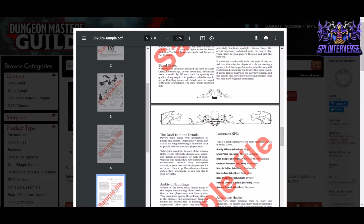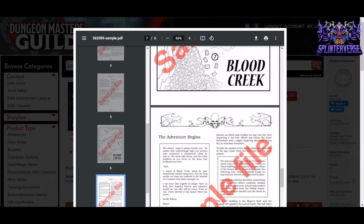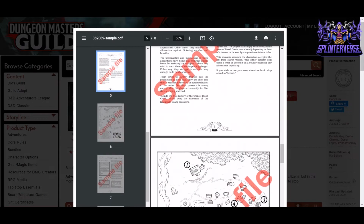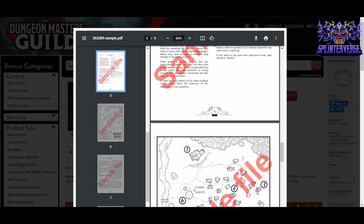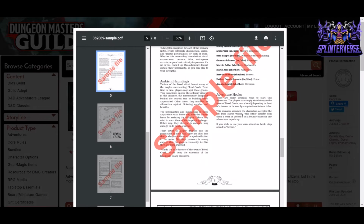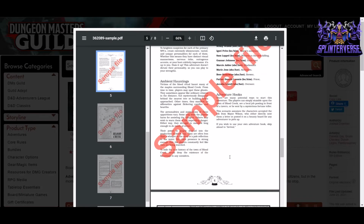I like this, it's very old school style. I really like the template that they're using here. Got the flavor text in here for your adventure. Got a nice map of the little town. A lot you can do with those. Even after you finish your adventure, you can have other adventures in that town, especially since you've got a list of NPCs here and some hooks.